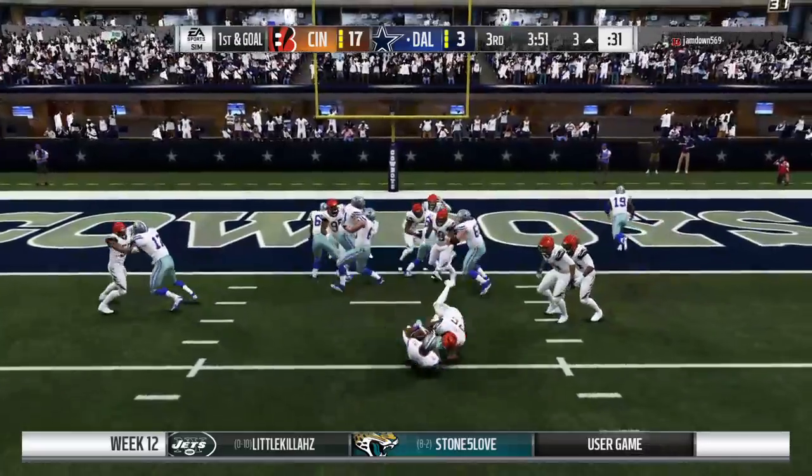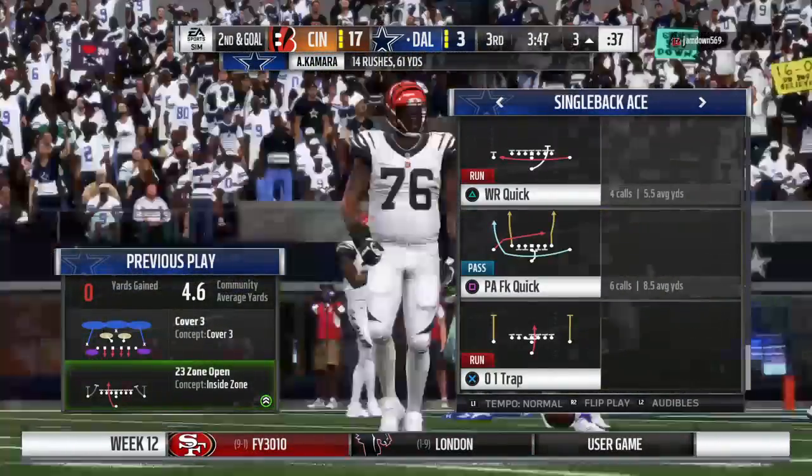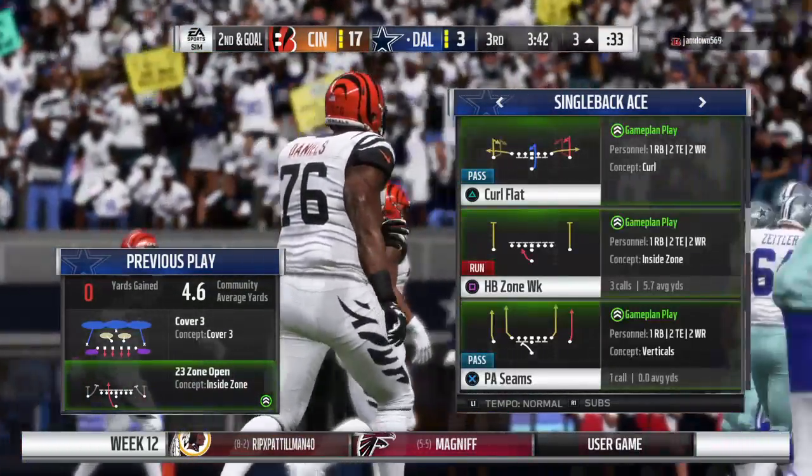Yes, they did. Running with Kamara. And he's going to get this back to the 3-yard line and no further. No gain on the play that time, and it sets up 2nd and goal.